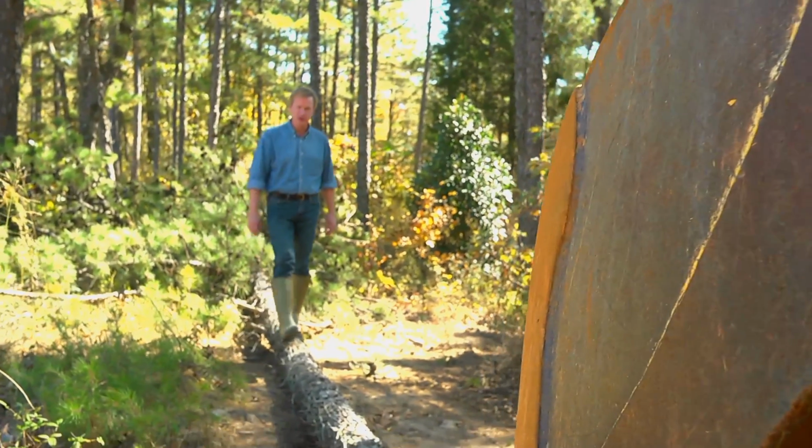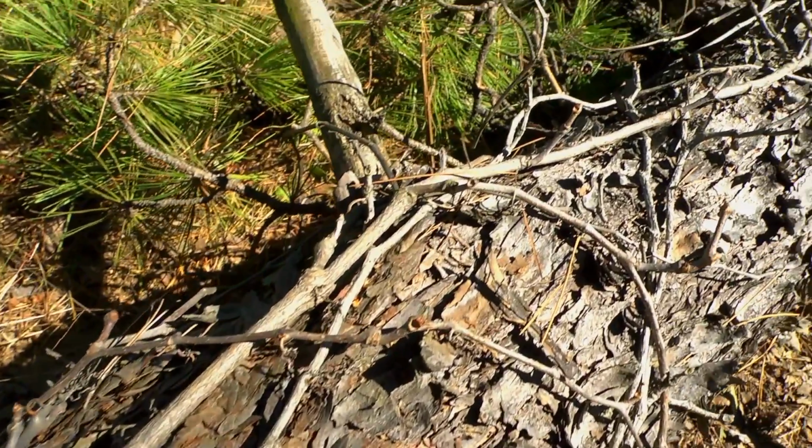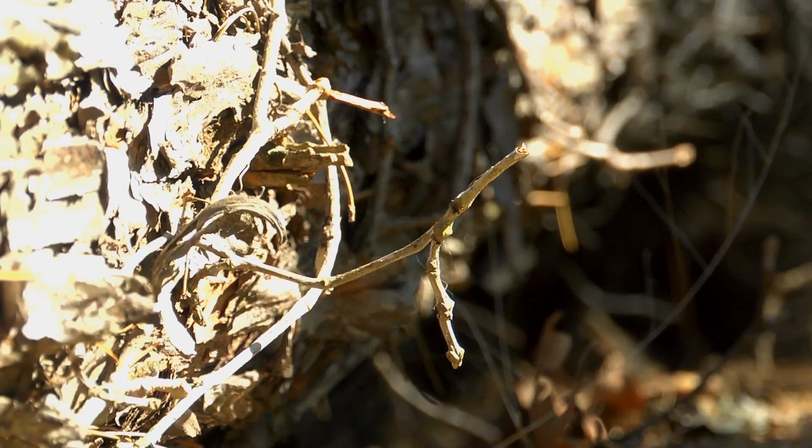So if you walk along this trunk, you see this vine growing here. So you have to ask yourself out here, what is it? Is it Virginia creeper, which has 5 leaves when it's leafed out, or is it poison ivy, which has 3 leaves on it? Important to know, because even the vine without the leaves, if you get some of the sap on you, it's going to cause you to break out in hives.